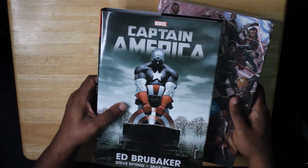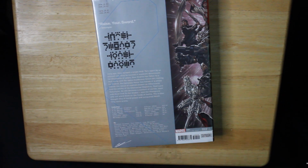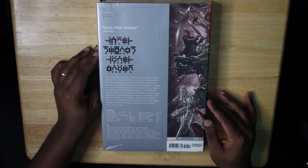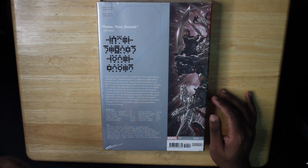So there's a lot of pages packed into this book, which means it probably was deserving of the $100 cover price that it is. So shout out to Tales of Wonder for not making me pay that. I got this for $65 shipped, and I paid for it ages ago.